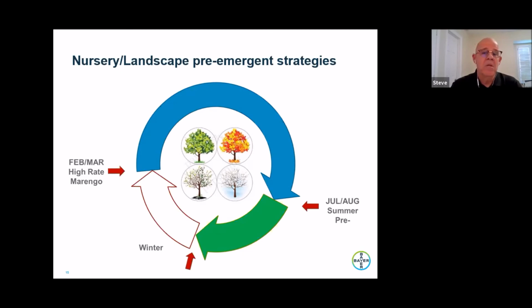It could be Broadstar, it could be Freehand, it could be Snapshot. And then I'm going to make another treatment going into the fall months. It could be OH2, could be Rout, could be something like that. And then again, once I get into the winter months, I'm going to feel pretty comfortable that the winter is going to give me some weed control.